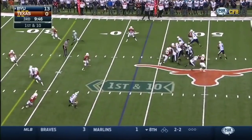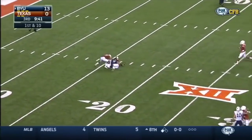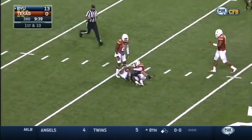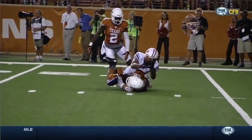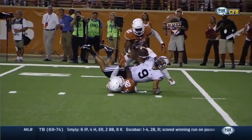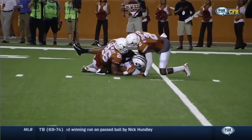On first down, play action against pressure. Gets rid of it as he's hit. It hangs up and it's knocked around. Check out the concentration by Leslie. Taysom Hill hit as he was throwing the ball in the pocket, caused that pass to be behind him.